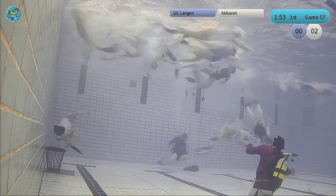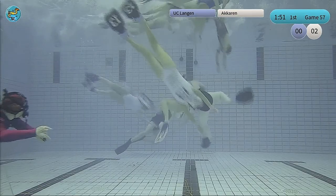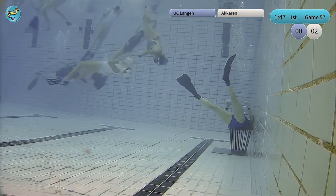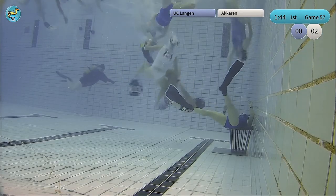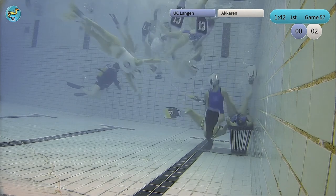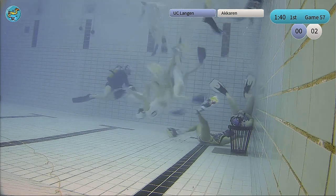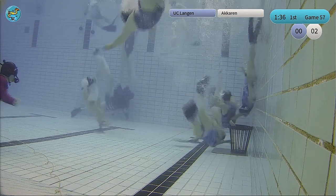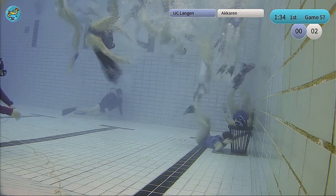And this is the dangerous moment when Akkaren is going for their concentrated, coordinated counterattacks. And they are already through going for the German basket. But the forechecking right in front of the basket for Langen is pretty tight. So it's difficult for Akkaren just to break through.